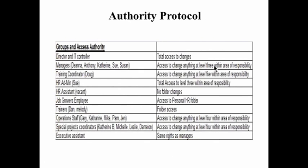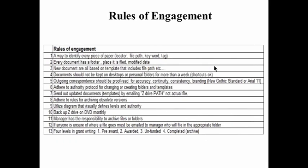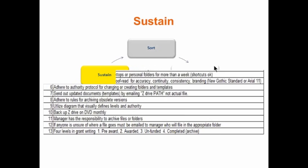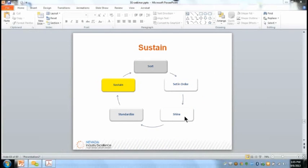And there was some new authority protocols, so not just everybody could go in and set up a new file. If you needed to recommend a new file, that had to go to the proper group or authority who had access to do that. And everybody had to kind of play by the same rules, so we set up what we called rules of engagement. Otherwise, we were going to go back and have multiple files stored in multiple locations, and it wouldn't have been sustained. So let me just stop there for one more moment and ask if there's any questions relative to that.